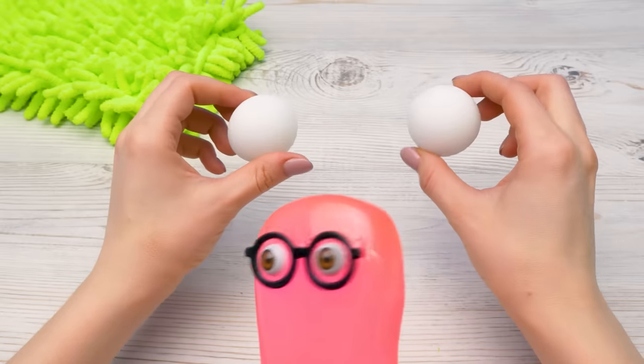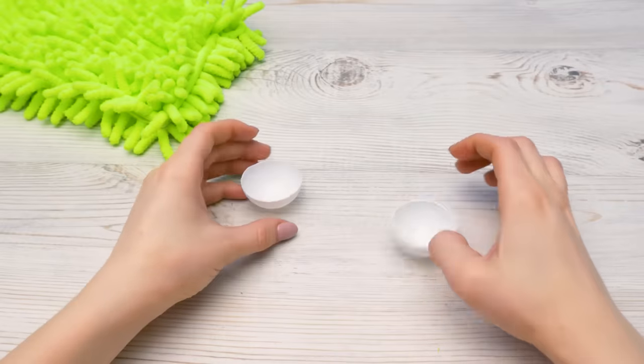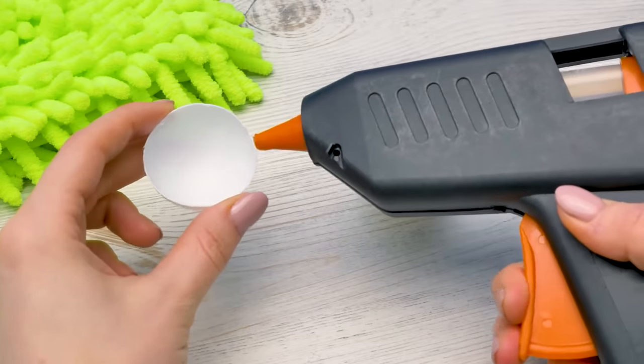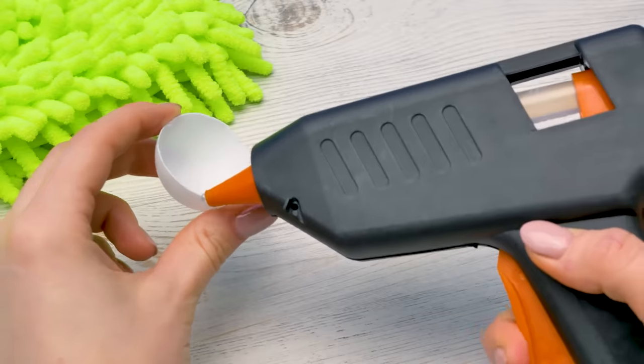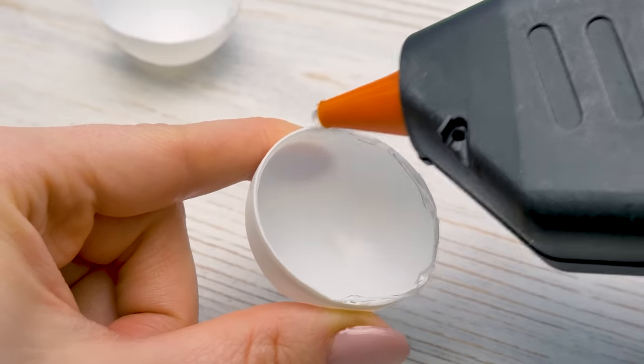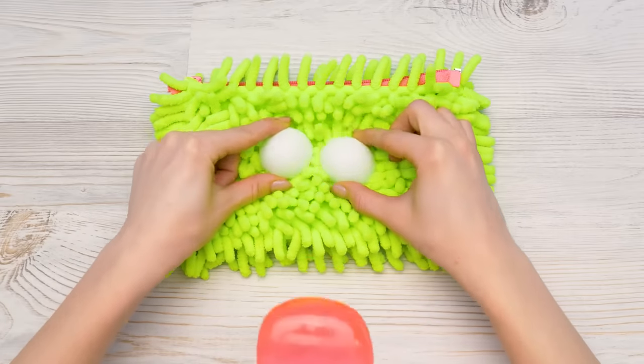It doesn't really look like eyes. Well, I'll change that. I'll get some hot glue on the edges here. Not too much, though. And yep, that should do the trick. And the other one. And stick them to the pencil case.